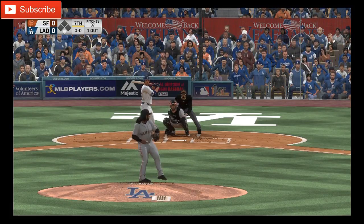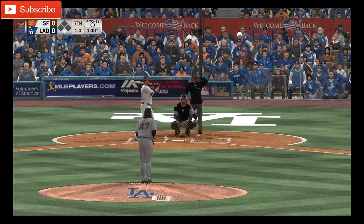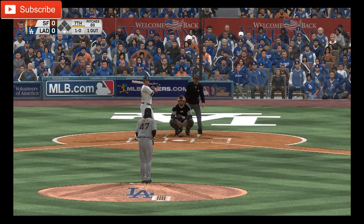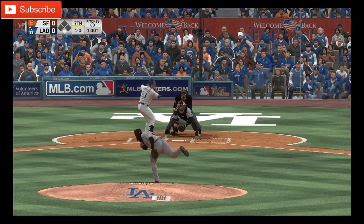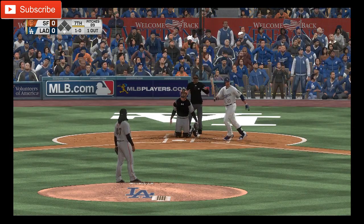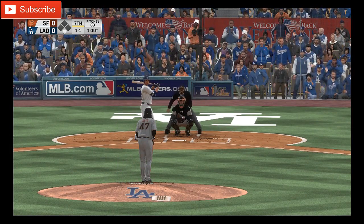Into the windup and the pitch. Sharp slider that time, just missed inside. Here comes the 1-0. And this is going to find the crowd down the left field line. It's a ball and a strike. That's a nice pitch right there.